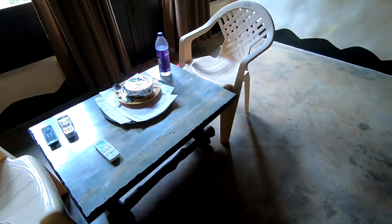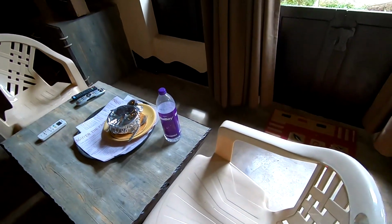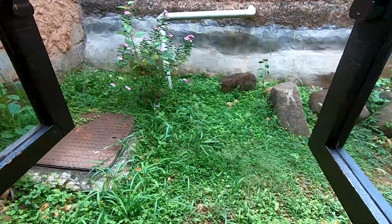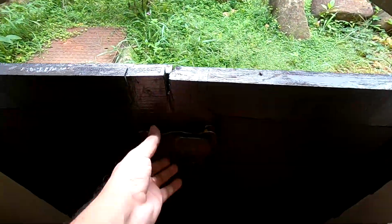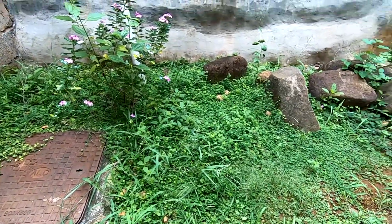2 people can sit on the chair, the table. The food doesn't come with the room. You can order it. TV remote, AC remote, everything. And here you have a small, beautiful, tiny garden. You can go out. You can just open this and go out, or else you can just watch it from here. A small garden.